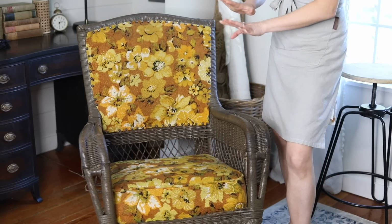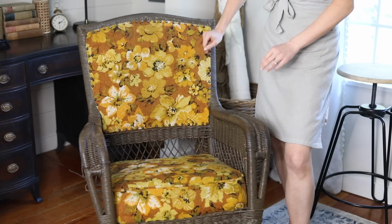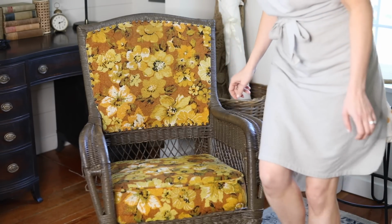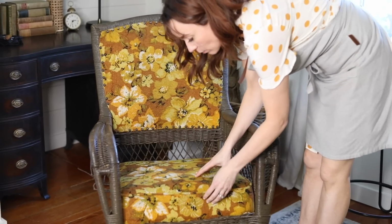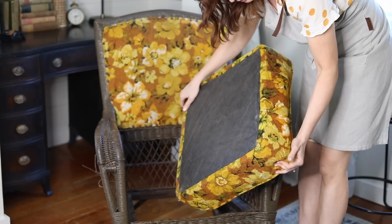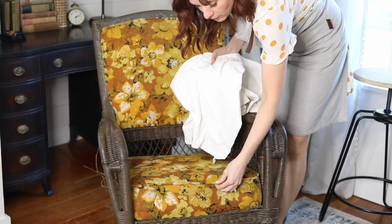So now I definitely need to deal with this fabric. This is not my style at all. It's incredibly comfortable. I'm not gonna replace the cushion because of that. So not worried about that, but it's really well constructed. I will create a new cover for it with piping.